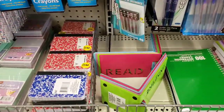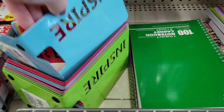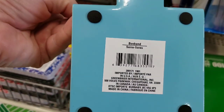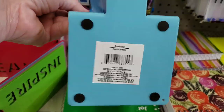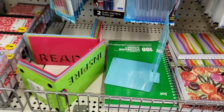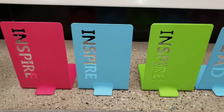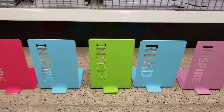Hey, look at these bookends. These things were heavy. This one says Inspire. And they have 4 little rubber grips on the bottom, which is cool. So these are the colors they have. And they have the Inspire one and Read. Awesome deal.